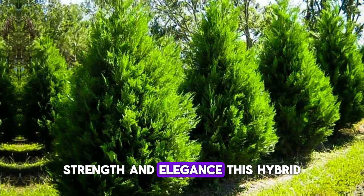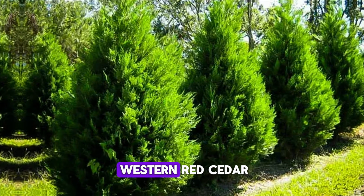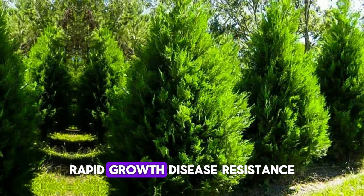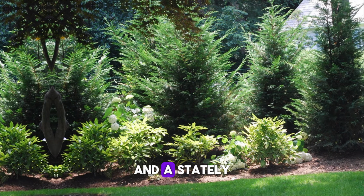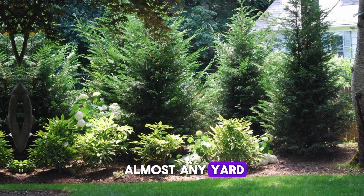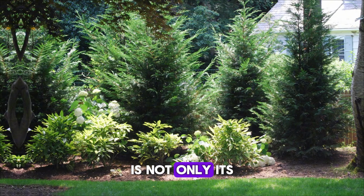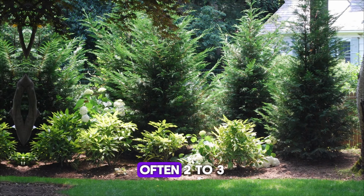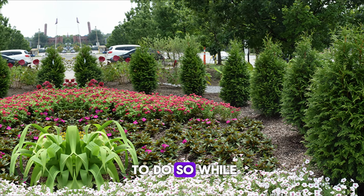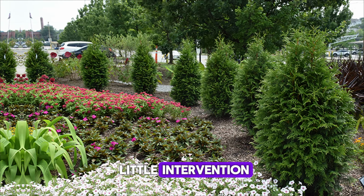and elegance. This hybrid, developed from a cross between Japanese thuja and Western red cedar, offers the best of both parents: rapid growth, disease resistance, and a stately pyramidal shape that makes it a standout in almost any yard. What sets the Thuja green giant apart is not only its ability to grow quickly, often 2 to 3 feet per year, but also its ability to do so while maintaining a neat, symmetrical form with very little intervention.